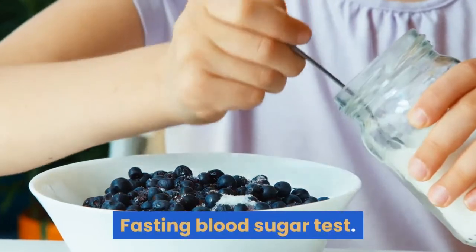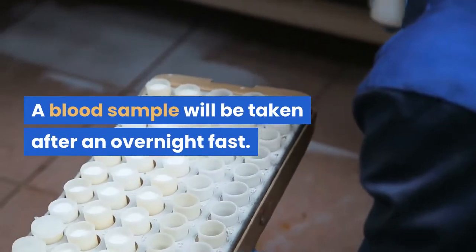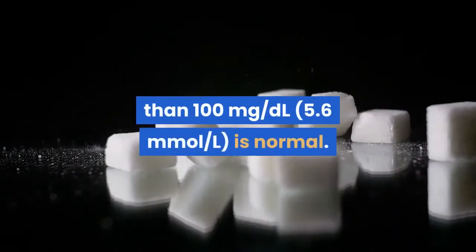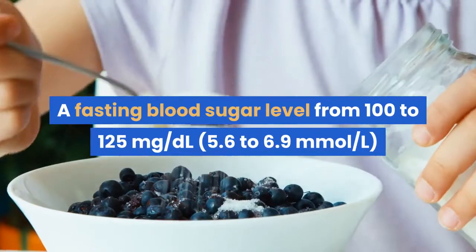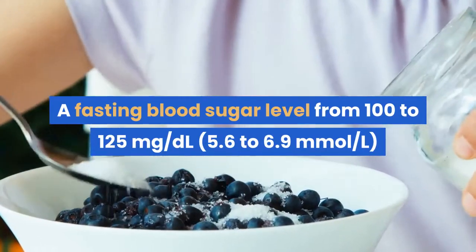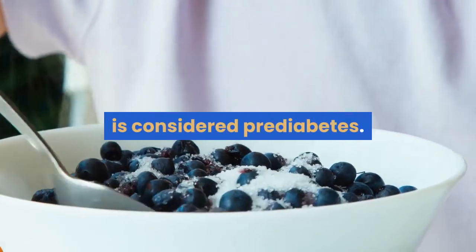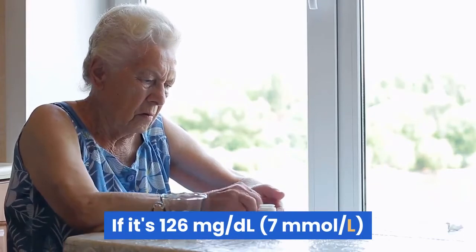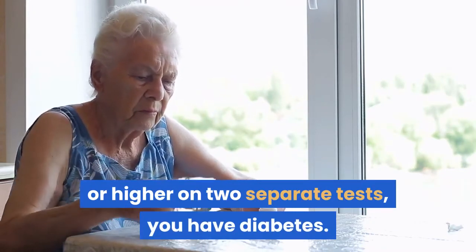Fasting blood sugar test. A blood sample will be taken after an overnight fast. A fasting blood sugar level less than 100 mg/dL (5.6 mmol/L) is normal. A fasting blood sugar level from 100 to 125 mg/dL (5.6 to 6.9 mmol/L) is considered prediabetes. If it's 126 mg/dL (7 mmol/L) or higher on 2 separate tests, you have diabetes.